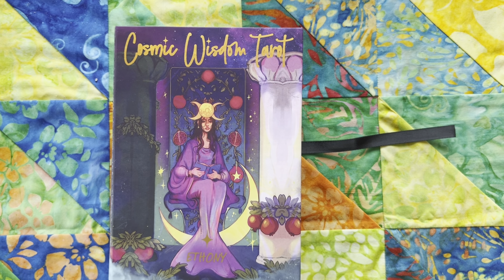So I am here because I wanted to do a separate video on the Cosmic Wisdom Tarot. I just got it in today. I've been working with it for a few hours. It's by Ethany and the artist's name is James Fenner. James Fenner, you are an incredible artist. This is a beautiful deck.